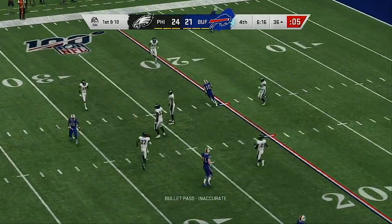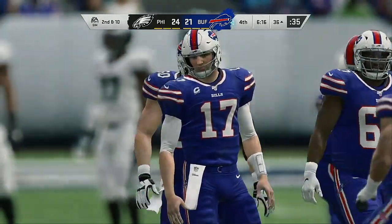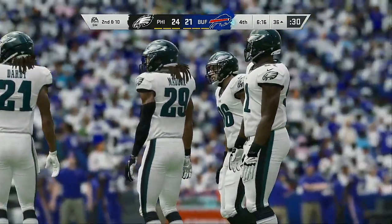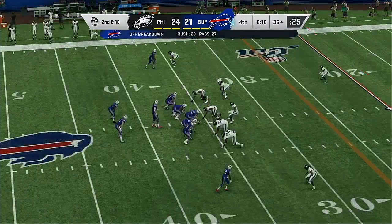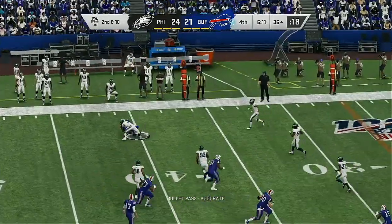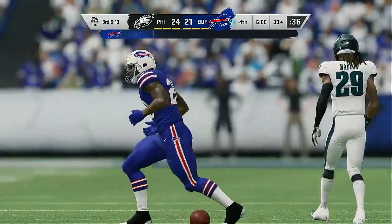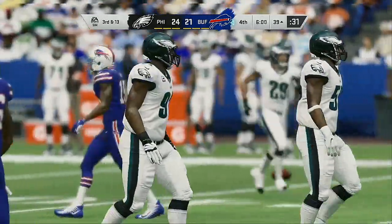On first down, Allen throwing over the middle, but it's incomplete. He was looking for Devin Singletary there, and now it's second down. They'll try again from the 36 on second and 10. Allen now going to throw again. He's got Gore. And the play goes nowhere. Losing yardage back near the 40 at the 39. It'll be a loss of a full 3 yards there, and it also brings up third down.